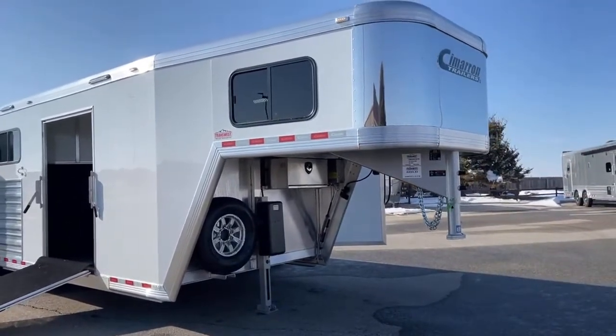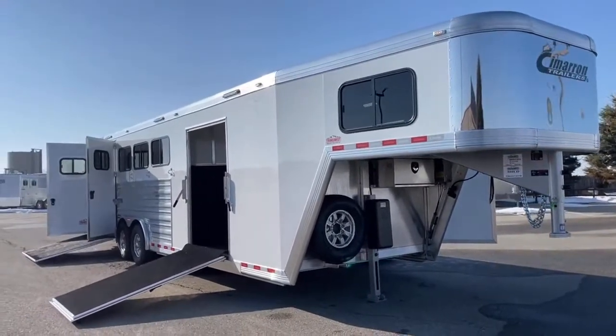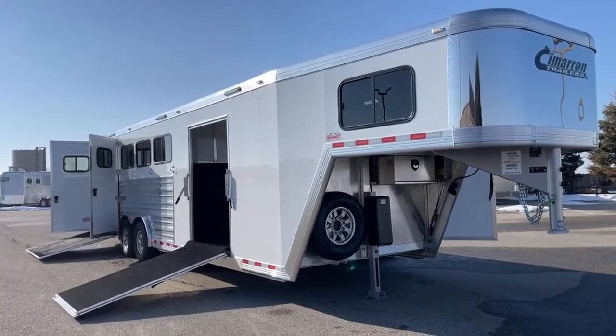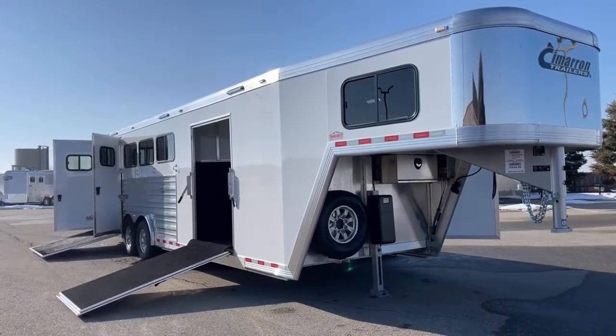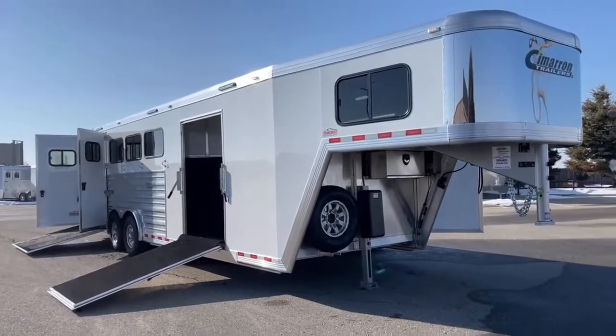But as you can see, this is a very unique trailer. The layout, we're really happy with how it turned out. She's gonna be able to take a lot of stuff with her to the shows. The horses are gonna ride so comfortable in this trailer with that air ride suspension.